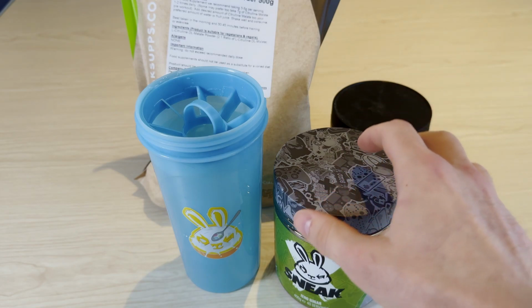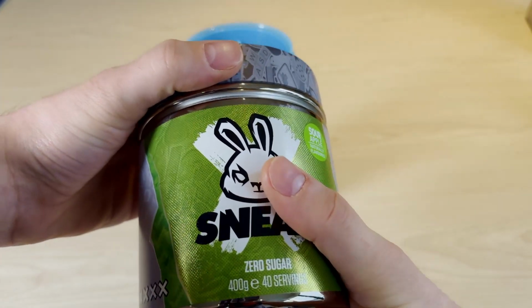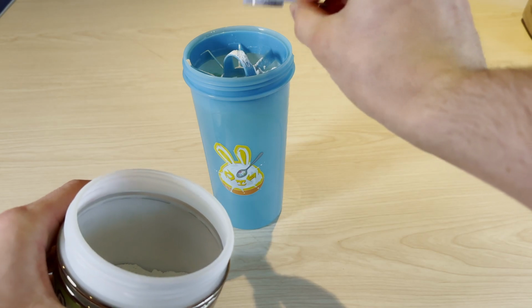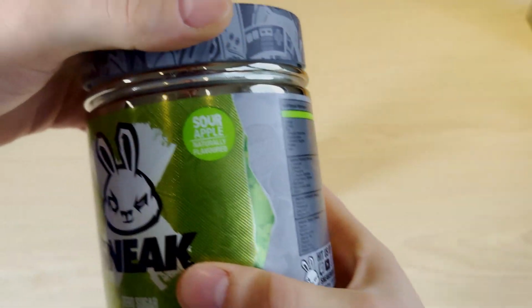This is how I make my custom Sneak pre-workout. Shout out Sneak. So all I need here is Sneak, obviously. Main ingredient, I went with the sour apple today. We get 1 big level scoop. I tend to add a bit more water than is recommended just because I like to savor it. I like to drink it throughout my workout.